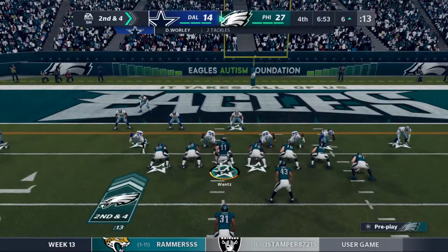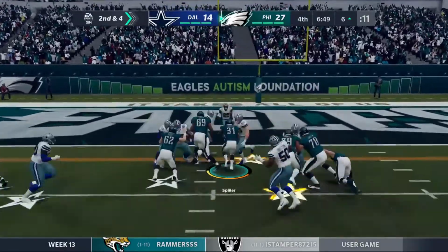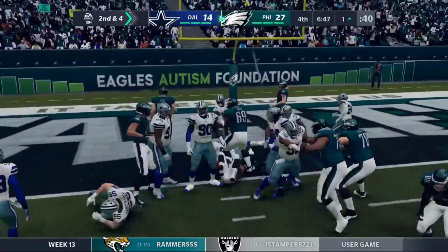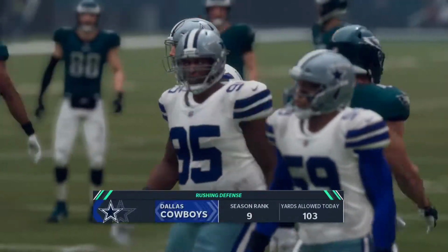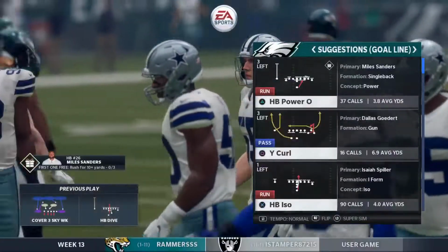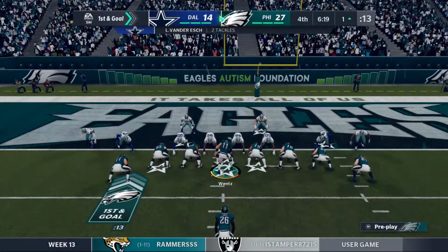2nd and 4. They could still get a first down without scoring at the Cowboys. Now a handoff here to his running back, and he'll be brought down right on the edge of the goal line at about the 1-yard line. First and goal at the 1. A good chance now to put this game on ice. This is 1st and goal.